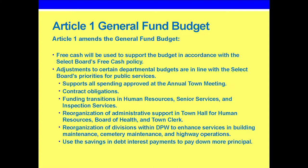We have three departments where there are transitions. The human resources department, which is new. Apparently, we're going through some successful interviews right now, so we expect that person to be joining our team very shortly. Senior services, we had a replacement, which we have just successfully completed. And then we have a planned retirement in inspection services. So those budgets have to be adjusted in order to take into account those changes.